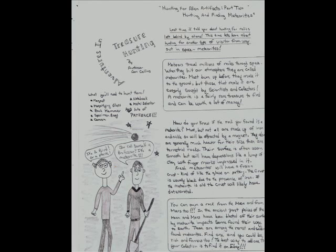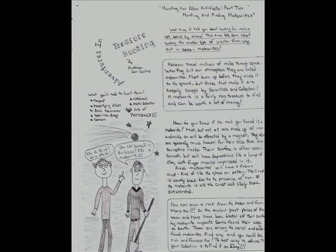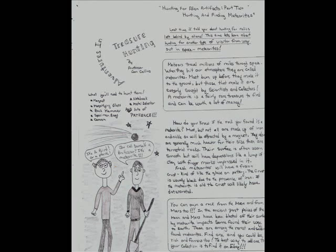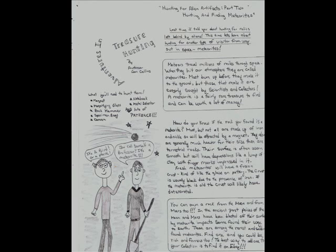Meteors travel millions of miles through space, and when they hit our atmosphere, they are called meteorites. Most burn up before they make it to the ground, but those that make it are eagerly sought after by scientists and collectors. A meteorite is a fairly rare treasure to find and can be worth a lot of money. How do you know if the rock you found is a meteorite?